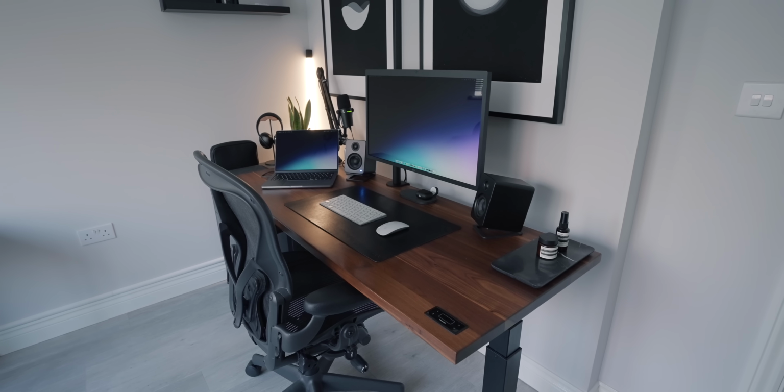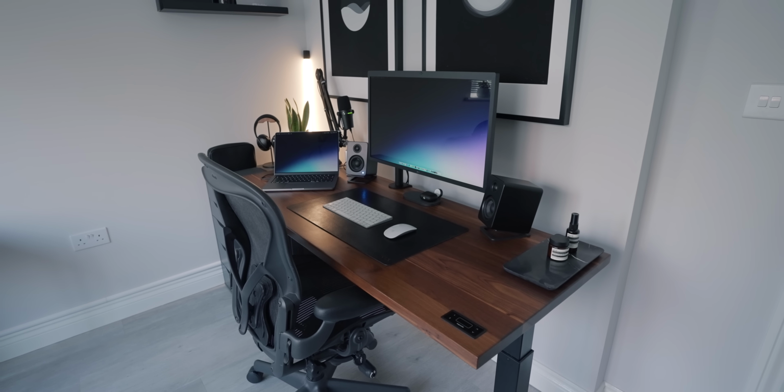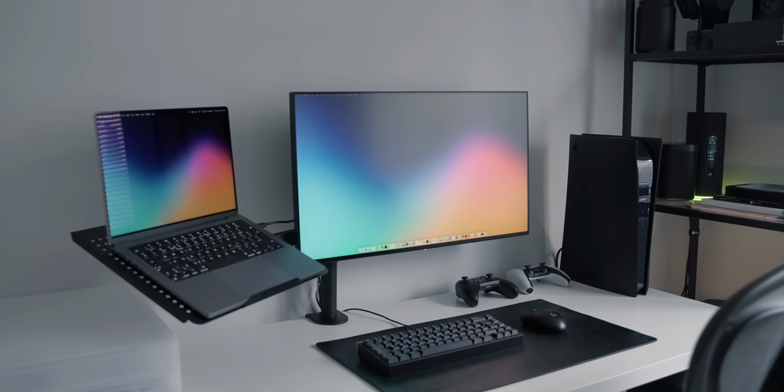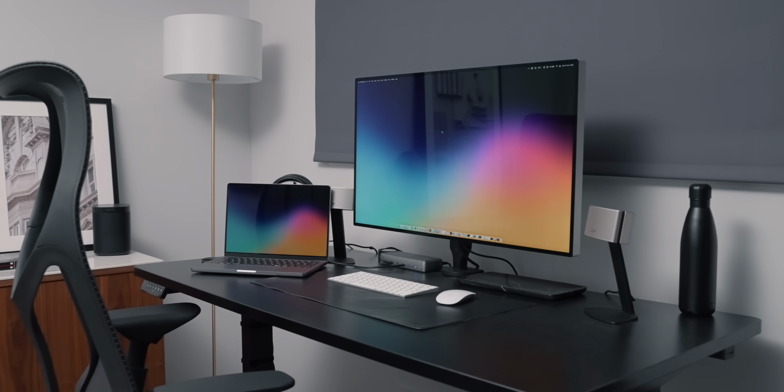I am fortunate enough to actually have 3 different desk setups. I have this work from home setup. I also have a dedicated gaming setup in the same room, and then I have a separate work setup at my office away from home.